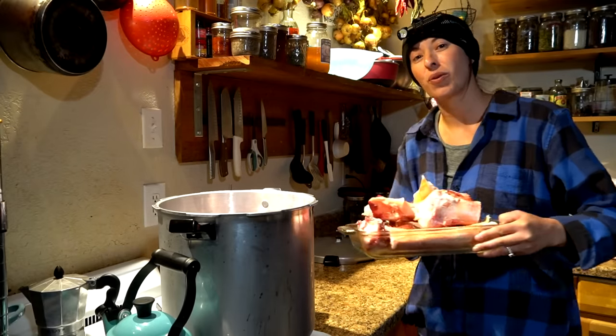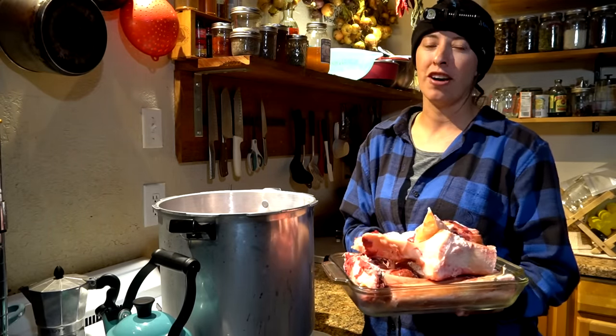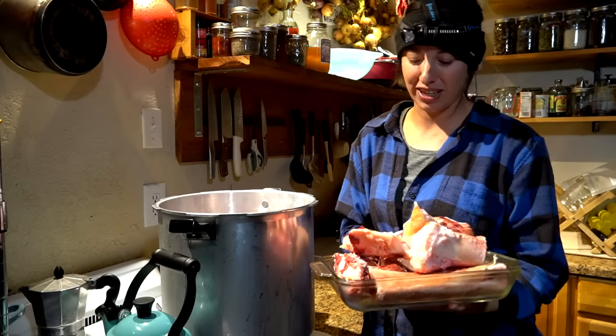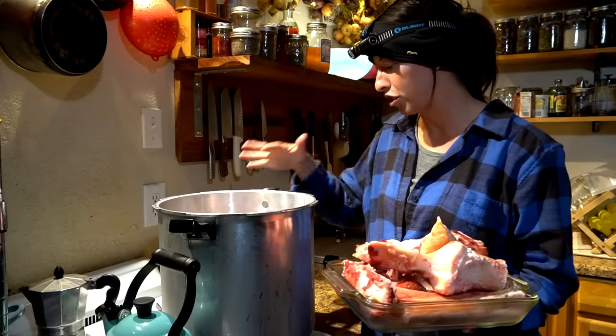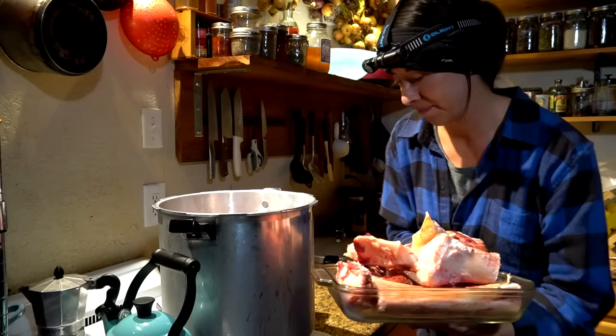Trying something new, we're going to be roasting our bones or browning them before we make broth, thanks to a few of you leaving me a tip. That sounds wonderful. It sounds like it will make for an even more developed flavor of a broth. So I'm gonna get these in the oven. I have to do probably two or three batches and then we'll get started on the bone broth.